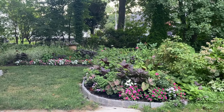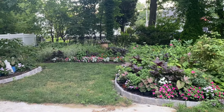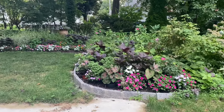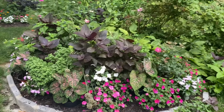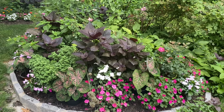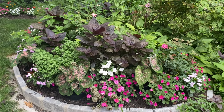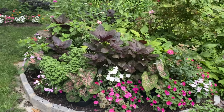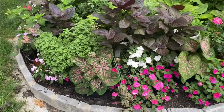Right now, for this month of August, this area is one of my favorite parts of the garden. Why? Because there is a lot of color. And it has been fantastic seeing the plants evolve over the months, and now in August how they've really spread out and filled out the bed. It's amazing. They started off, these impatiens, as little plugs, and now look at them just taking over the garden. It is beautiful.